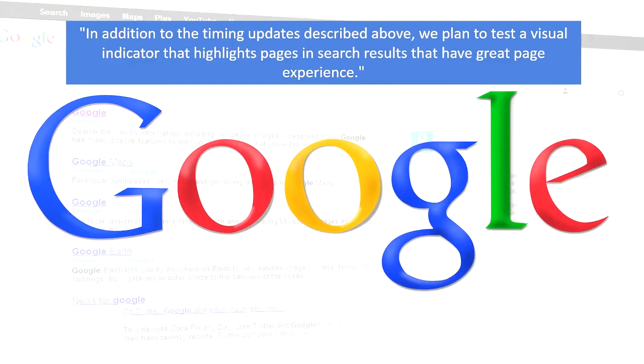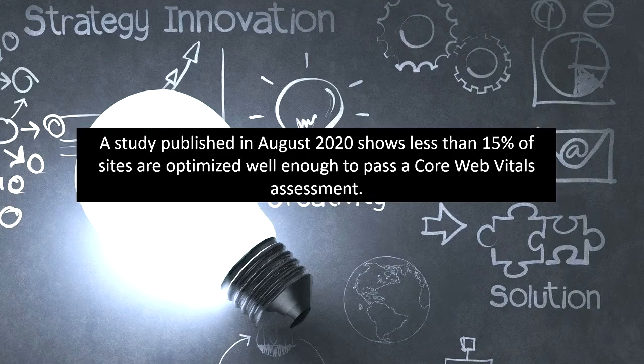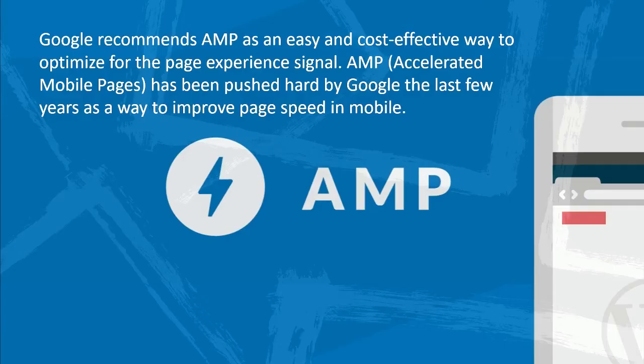Now, the Core Web Vitals were introduced earlier this year, and they're designed to measure how users experience speed, responsiveness, and visual stability of a page, and that is included on Google Search Console. Now, a study published in August 2020 shows less than 15% of sites are optimized well enough to pass a Core Web Vitals assessment. And I'm going to talk about what those assessments are a little bit later. So it's interesting to see how Google searchers will respond to these new visual indicators. And that's something that was also announced.